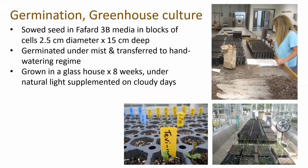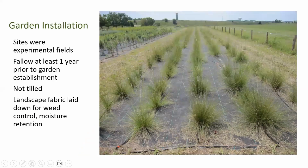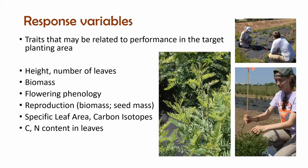We grew these seeds. We had 8 to 10 populations for each species distributed across the range. We grew them up in a greenhouse and we outplanted them in 3 gardens. The gardens that we had were one in the Middle Atlantic coastal plain, one in the South Atlantic coastal plain, and one in the sandhills. This would allow us to look at comparative performance. We installed the gardens at Clemson Research and Education Centers. We measured response variables, which were traits that we thought would be related to success or performance in the planting area. For example, how fast did they grow? How big did they grow? When did they flower? Measures that were related to water use efficiency and nutrient use efficiency.